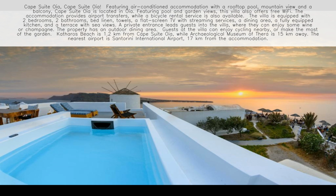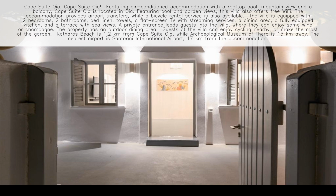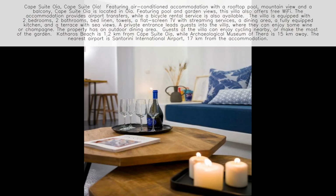A private entrance leads guests into the villa, where they can enjoy some wine or champagne. The property has an outdoor dining area. Guests at the villa can enjoy cycling nearby, or make the most of the garden.